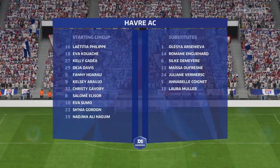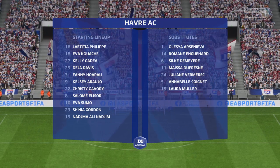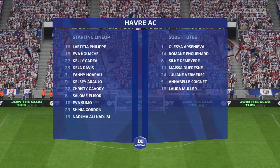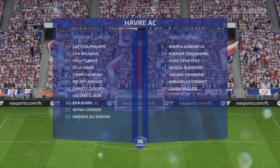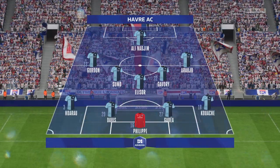This is how the visitors will set up today. Well, they're playing in a 4-5-1 formation, which is set up to counter-attack at pace. Yes, they'll play with a flat midfield out of possession, but when they win the ball back, they'll break forward really quickly. Let's hope they play it well today.